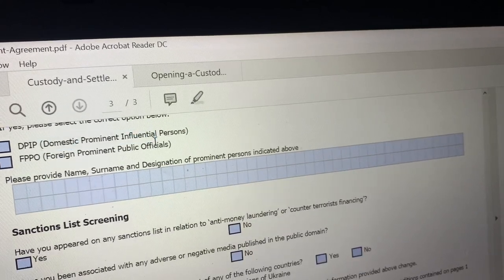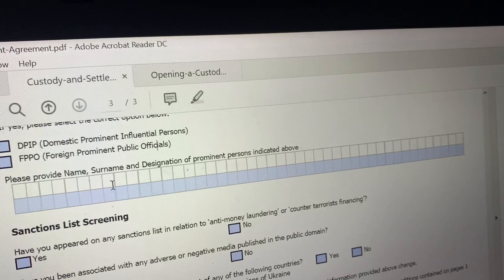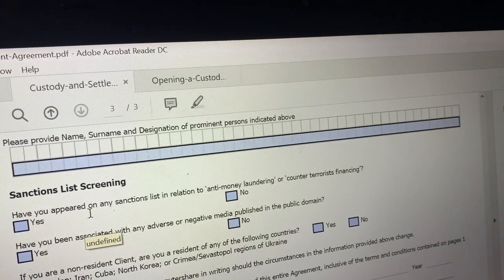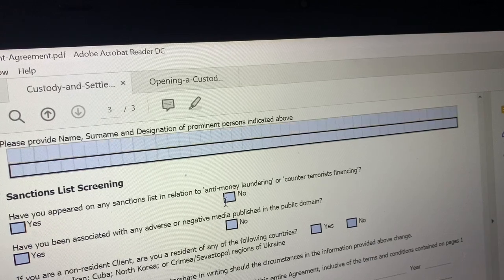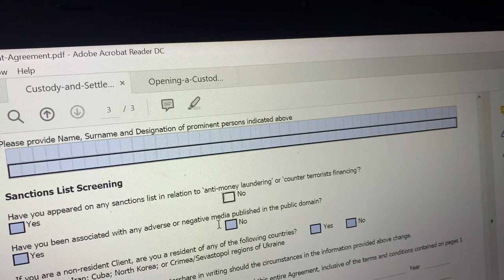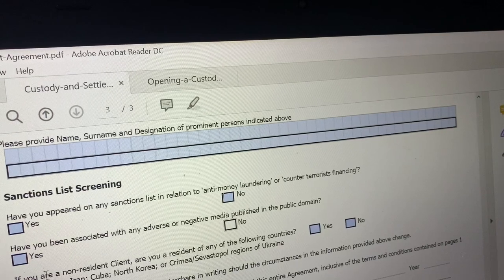So none applicable for me. And then if that person, let's say that uncle, is a public official, you write their names. And then here, sanctions list screening. Have you appeared on any sanctions for any money laundering or terrorist activity? No, if you haven't had such an activity. Have you been associated with negative media? No, I haven't. If yes, you say yes for either of those two.